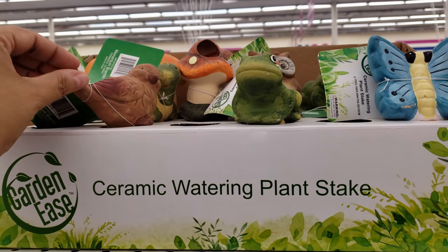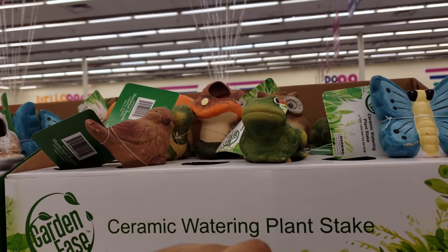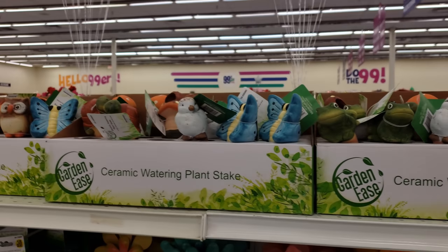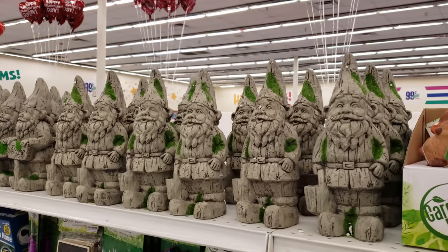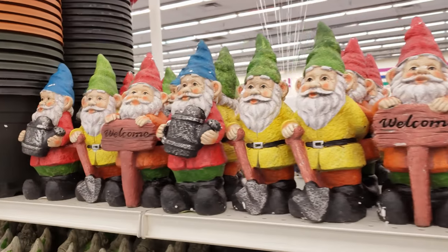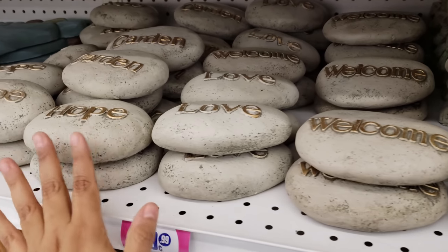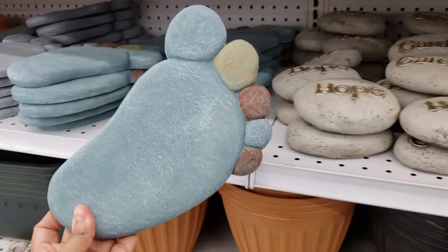Oh, look how cute. Watering plant stakes. Okay, we got a frog, a bird, a mushroom. I like the mushroom. We even have a butterfly over here. Oh, look at these. Gnomey friends. Oh my gosh. And walk all the way down. Welcome. How cute. Oh, look over here. Hope, love, and welcome. Oh my gosh, like Bigfoot.